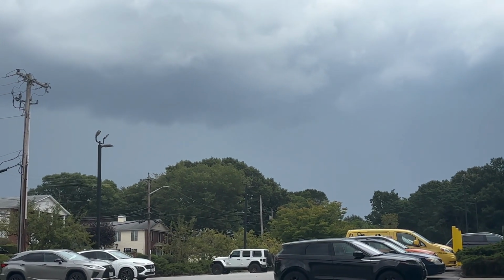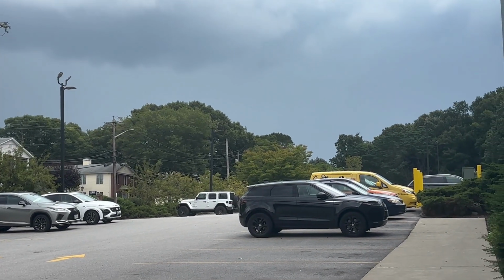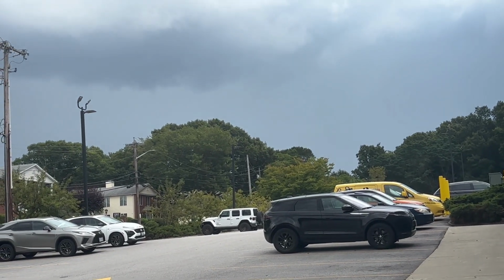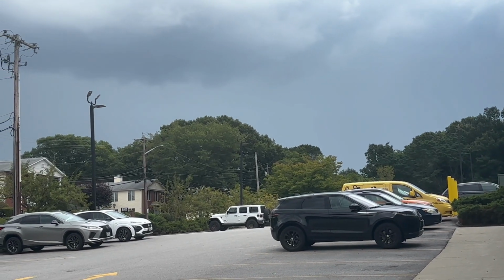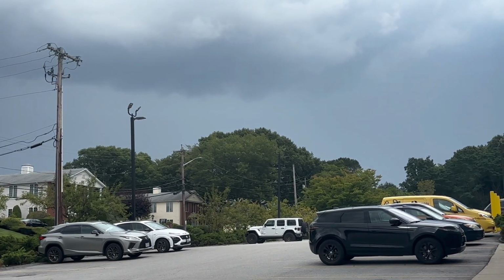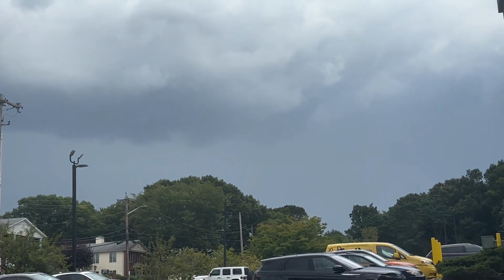It was 100% a full lightning bolt. It might have been cloud to ground. I can't tell if it was cloud to ground lightning because there are so many trees, but it was definitely not a flash. It was the full bolt of lightning that I saw with my own eyes. There's some more, oh my goodness. Wow. The wind is starting to pick up. I wish I caught that bolt on camera. That was insane.